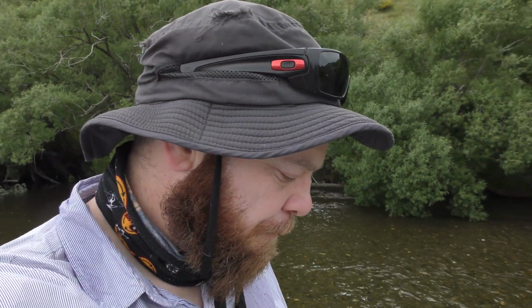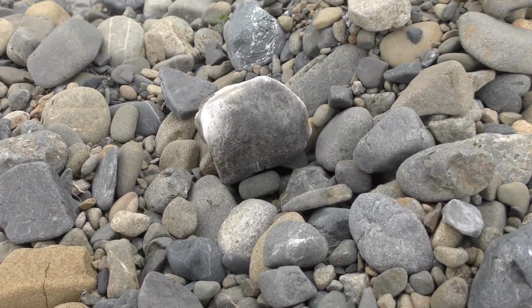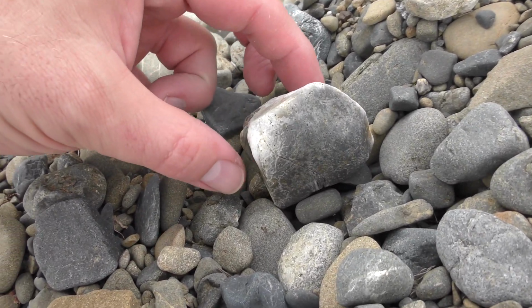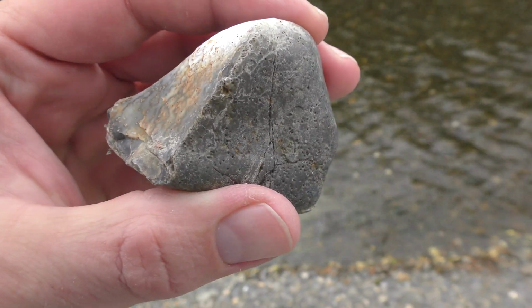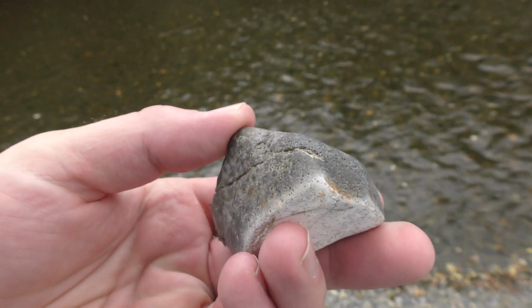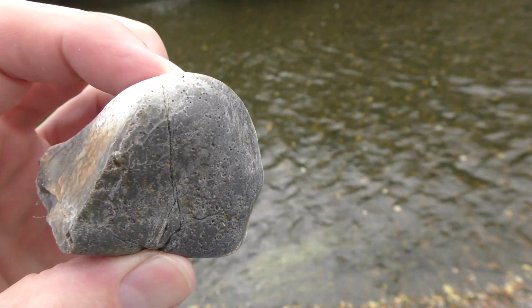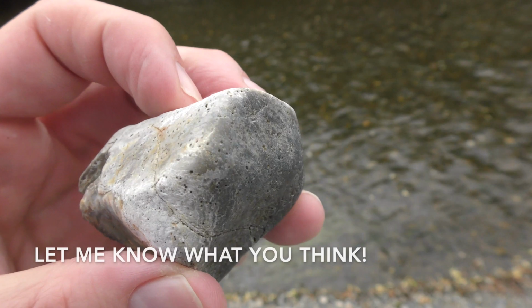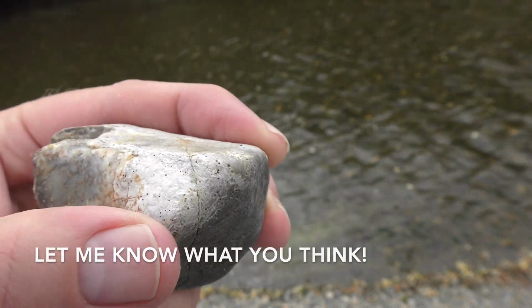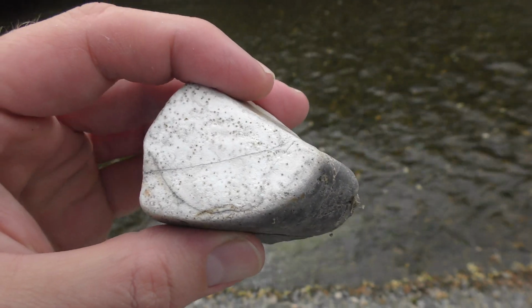It's normally what I would say petrified wood looks like, but this looks to be really well agatized. I don't know if you can see that, but there's pores in it. It's definitely agatized. Have a look at that. It's letting some light through it. Very strange. Don't know what that is. I don't know if it's a fossil or just a mineral.